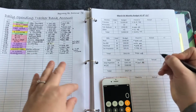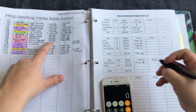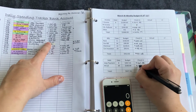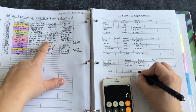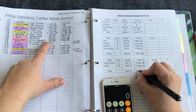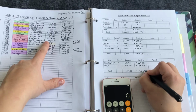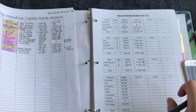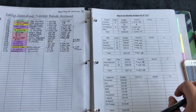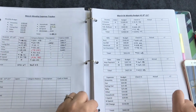$267.33, and then my credit card is right here, so $160. Since nothing changed for that, we know that the total is the same, so $427.33. So that is awesome. And now what we can do is quickly transfer these numbers over here.